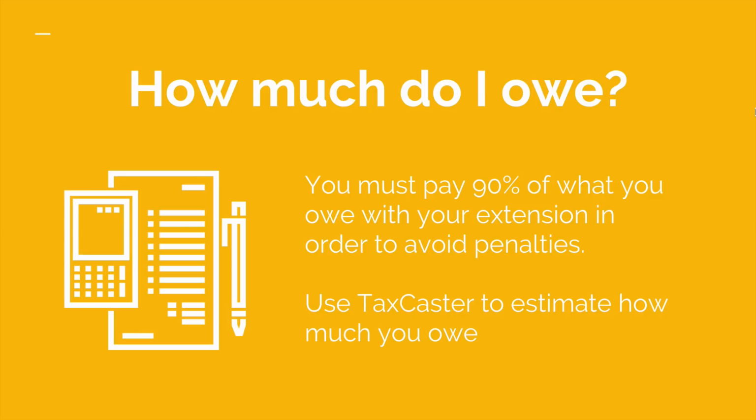All right, so you're probably thinking, okay, well, how do I know if I owe taxes? And if I do owe taxes, how do I know how much I owe? Well, this is kind of a tricky one because in order to avoid penalties, you need to pay 90% of what you owe with your extension. But if you don't know how much you owe, how are you supposed to know what 90% of your tax bill is? If you're not used to doing tax calculations, the answer to this can be pretty tricky.